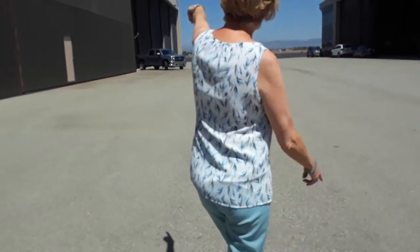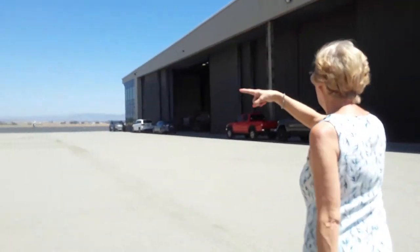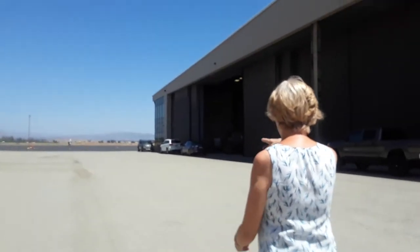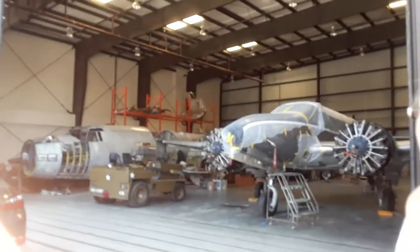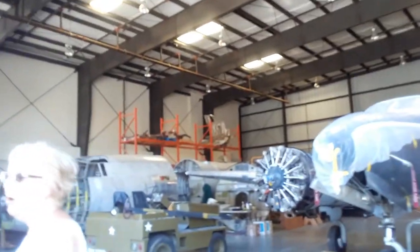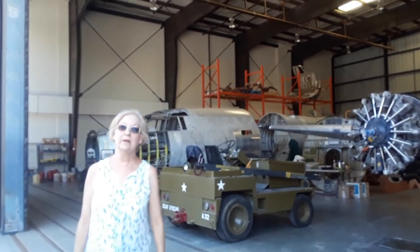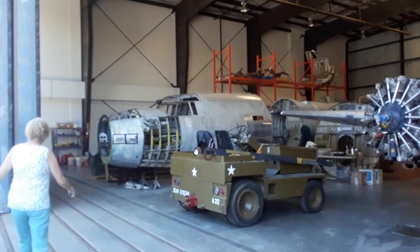Over here, they do maintenance and annual inspections and stuff like that on airplanes. One of the doors over here, where you see one right now, is exposed. Out of the seven, none is flyable. If we get ours in flyable condition, it'll be the only one in the world with combat history that is flyable. Wow. B-26 Marauder.